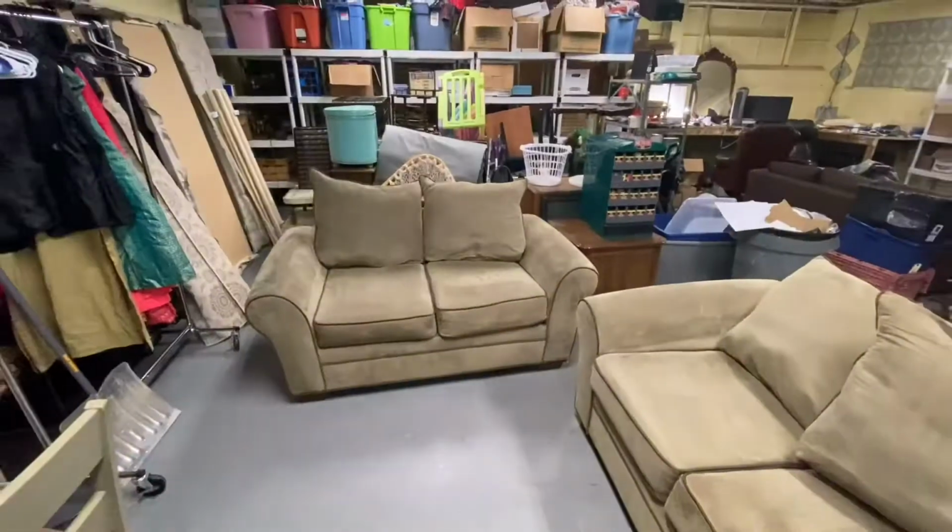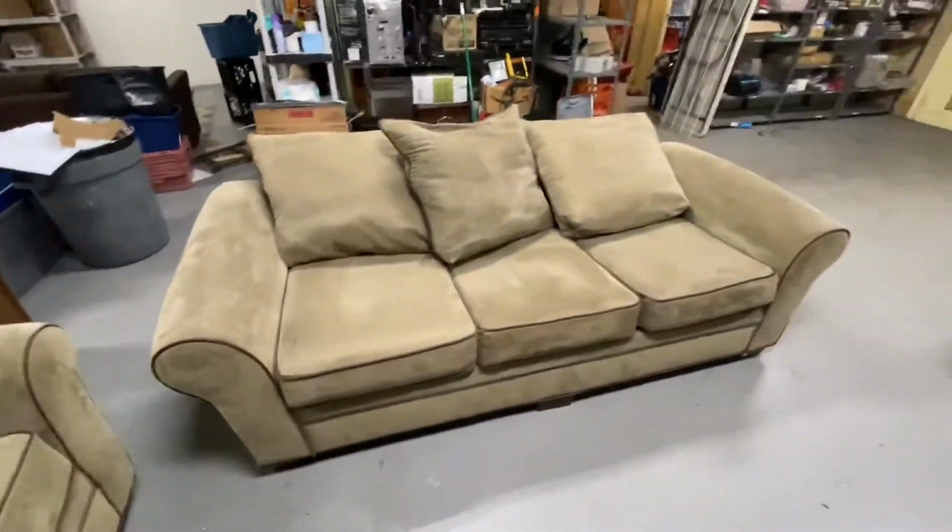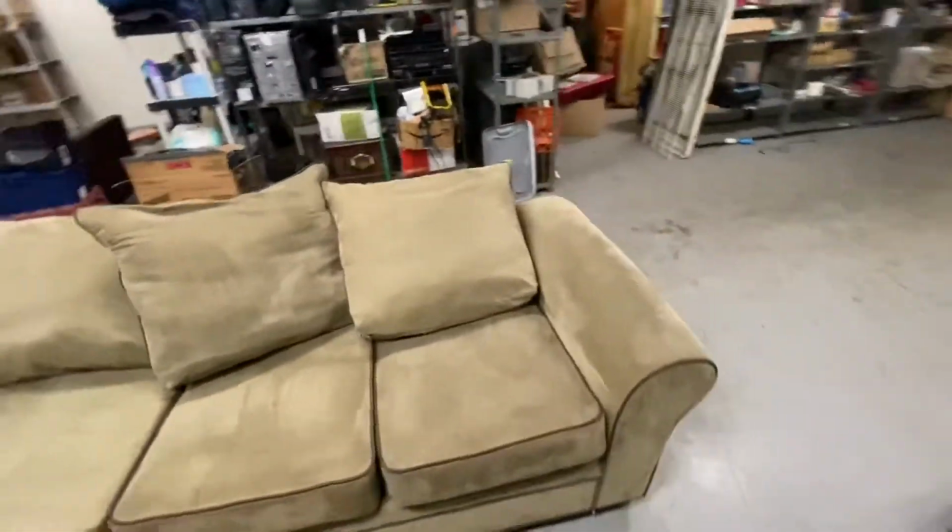So they look in really good shape. They're a little dirty and stuff, so this is just a quick vacuum to them, and they should be all set to go. I should get a pretty penny for them.